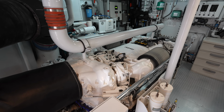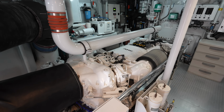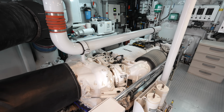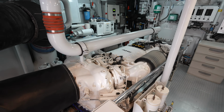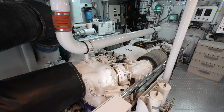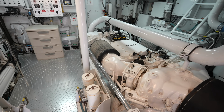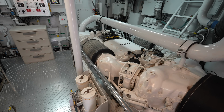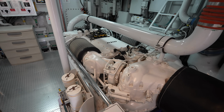And this yacht comes with a pair of MTU 16-2000 M93 engines. Your top speed is around 21 knots. You can cruise at 15, and at 15 knots, you'll get 800 nautical miles. And of course, you can drop that into the higher single digits and go well over 1,000 nautical miles of range. It all just depends how you push these engines.